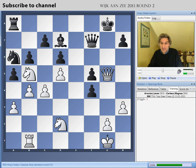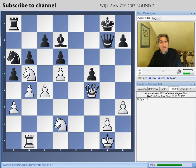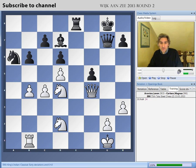Well, this isn't bad for white, but it has meant that at least Carlsen has managed to simplify the position a little bit. And he does have a little bit of play on the e-file. But, you know, this is an isolated pawn, and white is doing well in this position. Knight d4, nice move, controlling all these squares.